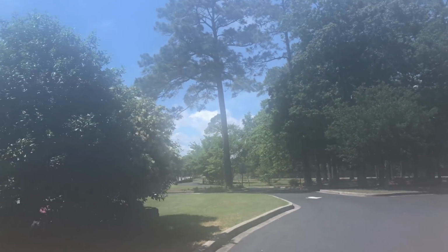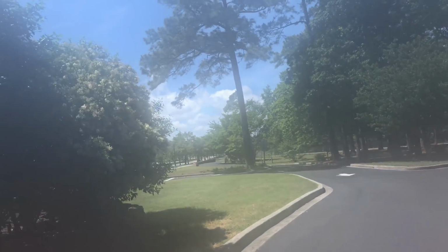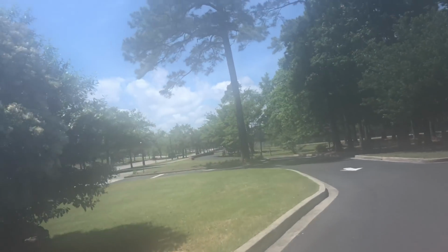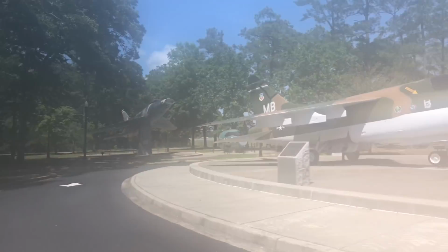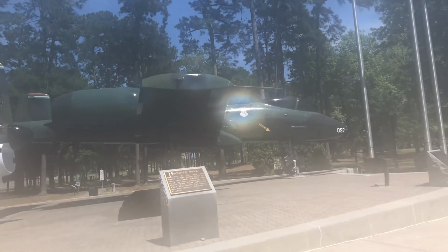Travel that way, you'll find yourself at the Market Common. This is Faro Parkway, this road right here. But between Faro Parkway and the airport is Warbird Park.